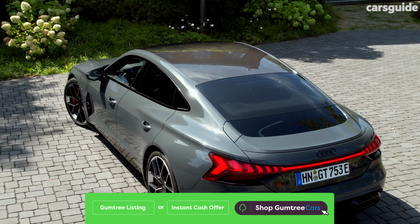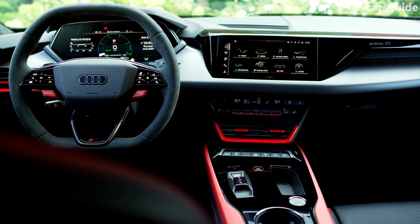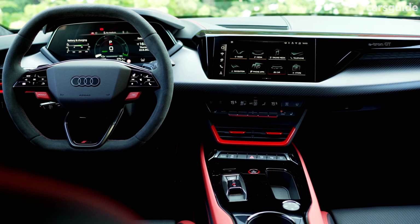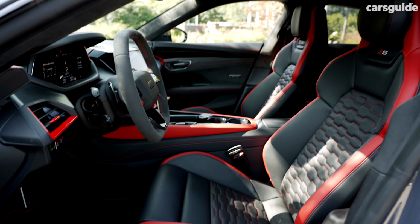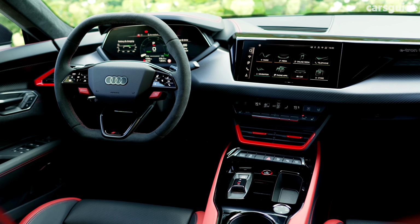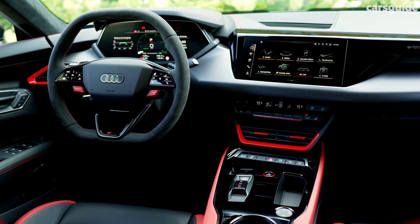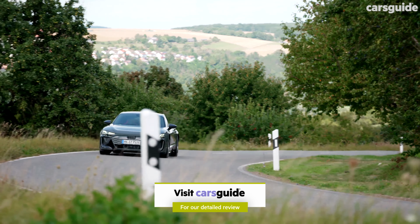Standard gear is yet to be confirmed, but expect more detail when it hits Australia in the first half of 2025. But expect items like wireless phone charging, sports seats, electrically adjustable driver's seat with a memory function, a head-up display and more. Pricing's also yet to be locked in, but given it's gone up in Europe, it will probably do the same in Australia.